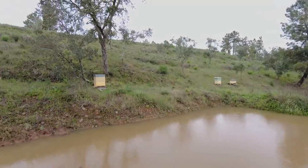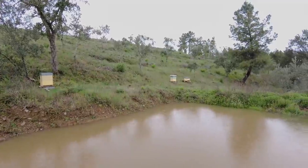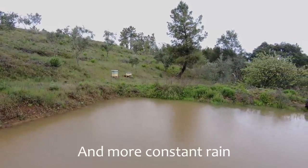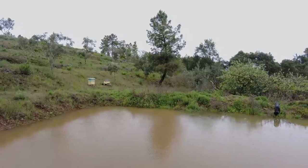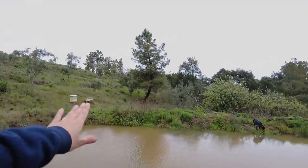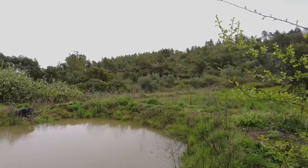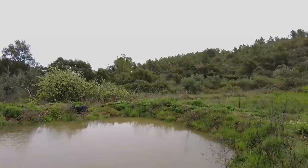For context, if you're not familiar, Maarten dug this pond last year. Our soil, that you can see if it's not full, is mostly clay, so it should settle pretty nicely if we have some more rain. And once there's water coming in and out, it should settle. It's kind of a combination between a pond and a dam, and this whole area is kind of like a dam, so that should hold a little bit more water. At least that was the idea.